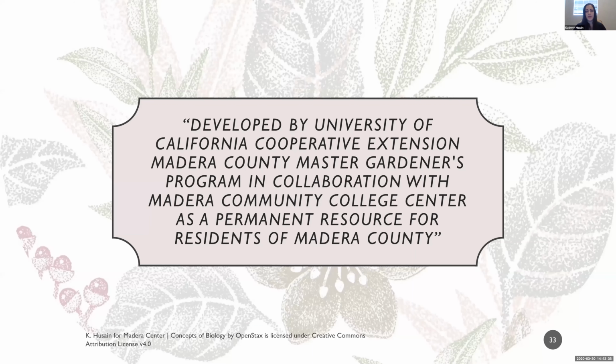It is put together by the University of California Extension Program, the Master Gardener Program, and it's in collaboration with Madera Community College Center. So it's a resource for basically anyone in Madera County or anyone who's visiting there. You can just go. You might have to pay for parking unless it's relaxed, and then you could just walk around. I'm just keeping an eye on the time.